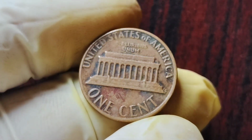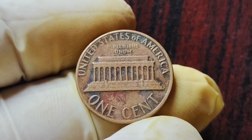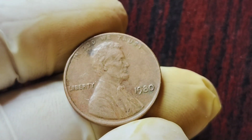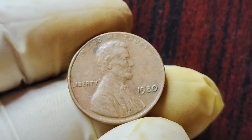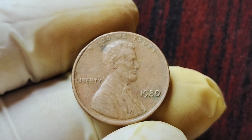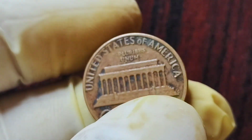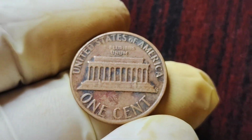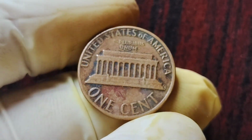Now, you may be wondering how such a small mistake could lead to such a huge value. The rarity of the 1980 No Mint Mark Lincoln penny is what drives up its price. It's estimated that only a handful of these coins were ever produced, making them incredibly rare and desirable to collectors. If you're lucky enough to stumble upon one of these rare pennies, you could be looking at a serious payday.